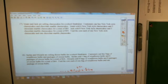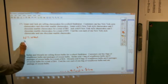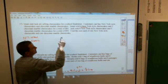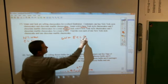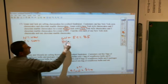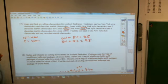Yeah, what did you pick to be what? I put C in for, wait, C stands for what? The chocolate marble cheesecake. Oh boy. What did you put the other one to be? N is New York style cheesecake. N is New York, and C is chocolate. I'll go with that. So you said 6 New Yorks plus 5 chocolates equaled $85. And then you put 8 New Yorks plus 5 cheesesteaks equals $95. And then you multiplied what by what to get what?